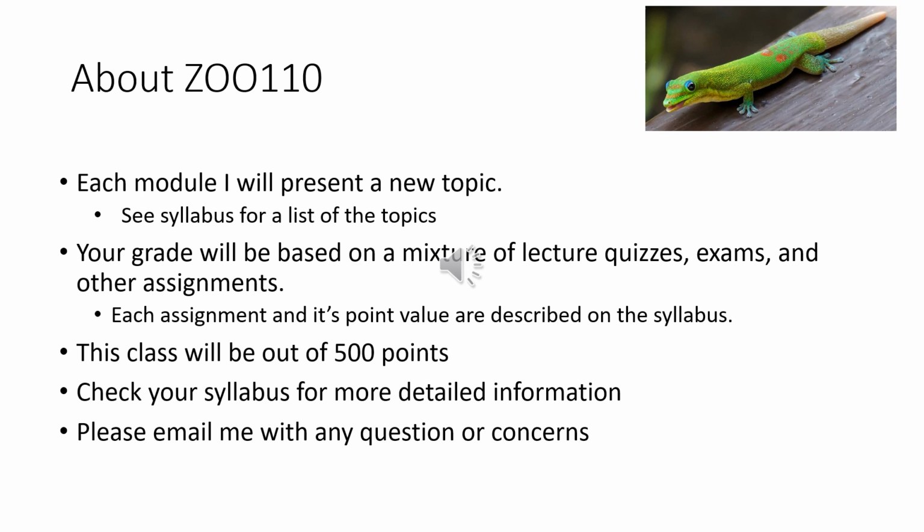Your grade will be based on a mixture of these quizzes, assignments, and the exams that we will have throughout the semester. And you can see each assignment and its point value described on the syllabus. This class will be out of 500 points, and there will be plenty of opportunities for extra credit throughout the semester. You can check your syllabus for more detailed information, or you can email me if you have any questions or concerns.